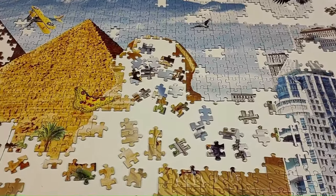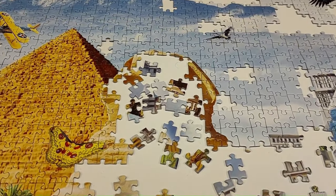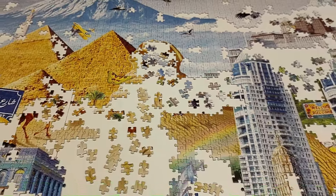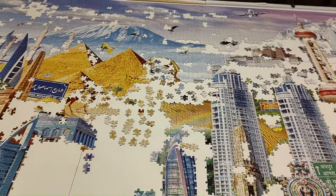Also, the Sphinx. When I did the mountain there, I got the outline of the Sphinx. So maybe we can get started on doing something of that too.